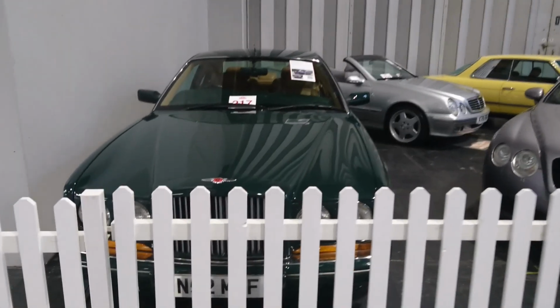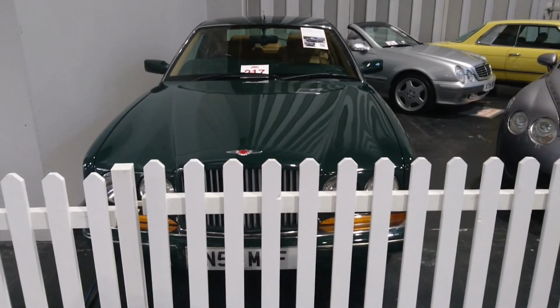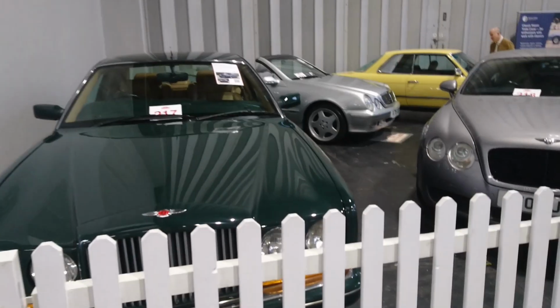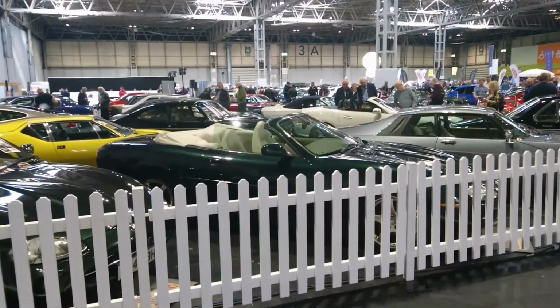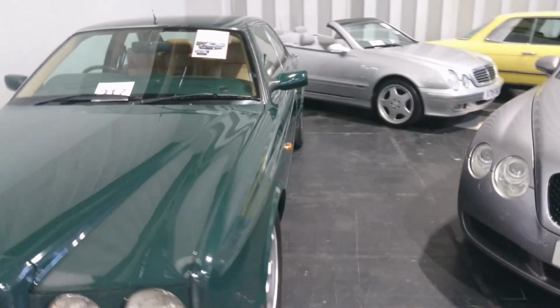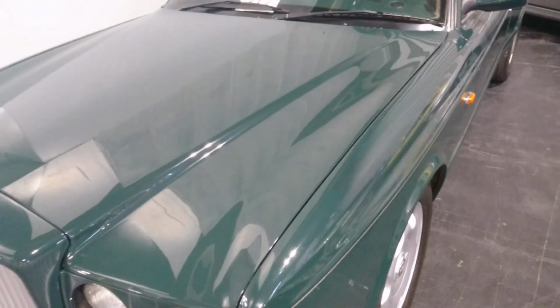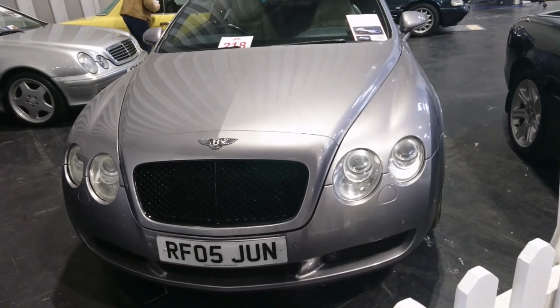Oh, viewers, I've entered straight away into a very, very dangerous part of the show. This is the classic car auctions. Unfortunately, I'm going to have to buy a catalogue to get in there, and it's a little bit expensive, so we won't be going in, but 1997 Bentley Continental R Coupe, 2005 Bentley Continental GT.